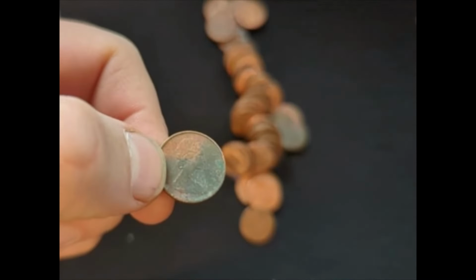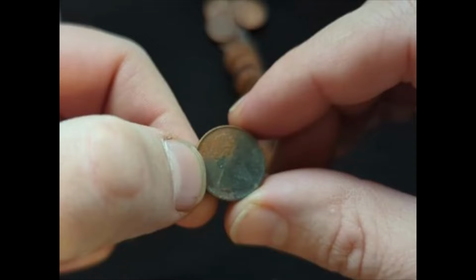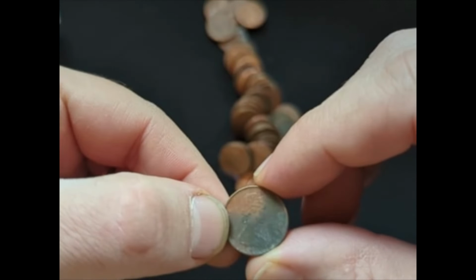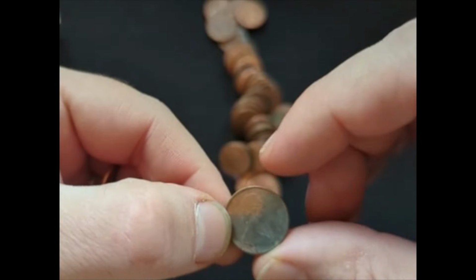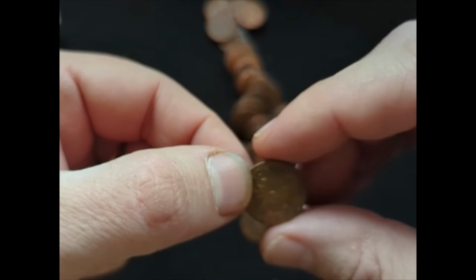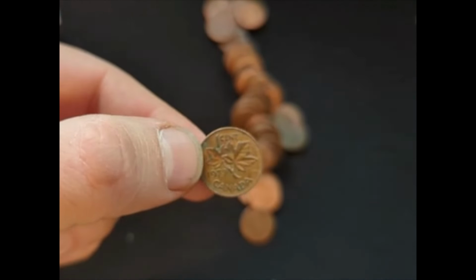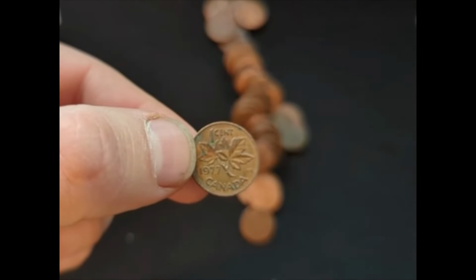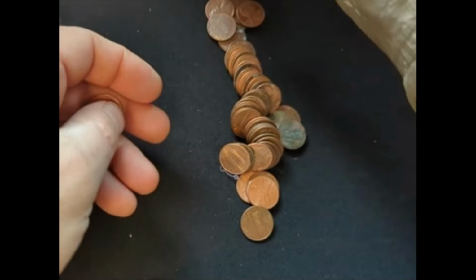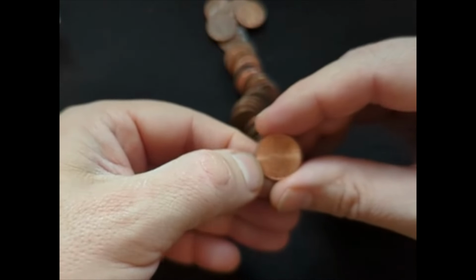Alright, definitely not an improvement to mine, but the second Canadian of these 10 rolls has been found. That's definitely the younger of the Canadians. Flip that over, wrong way there. And we're looking at a 1977 Canadian cent. Add that to my collection, and definitely not an upgrade to my collection. I believe I already have that one.